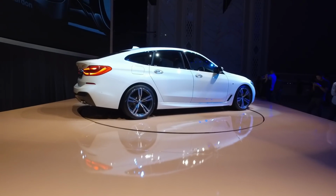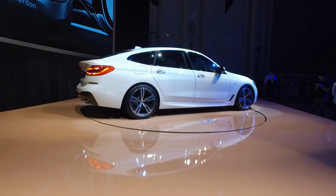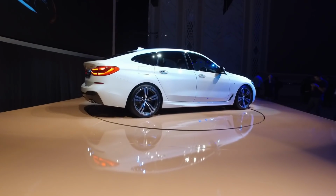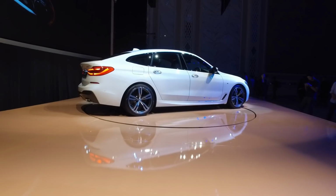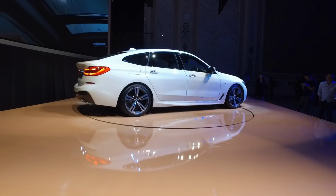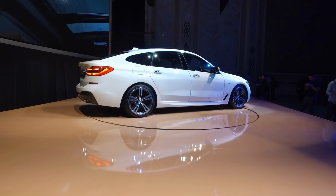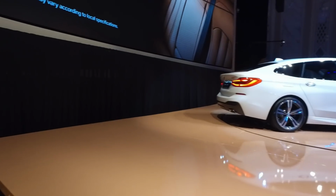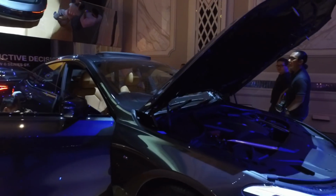Okay, I also think even the 7 series should have the option of a 6-cylinder engine, because right now, if you want to buy a 6-cylinder BMW in Malaysia, you only have the M2, M4, and what's left of the 6 Series Gran Coupe stocks. Yeah, the funny thing is, Mercedes right now actually has more options if you are looking for an inline 6 engine.